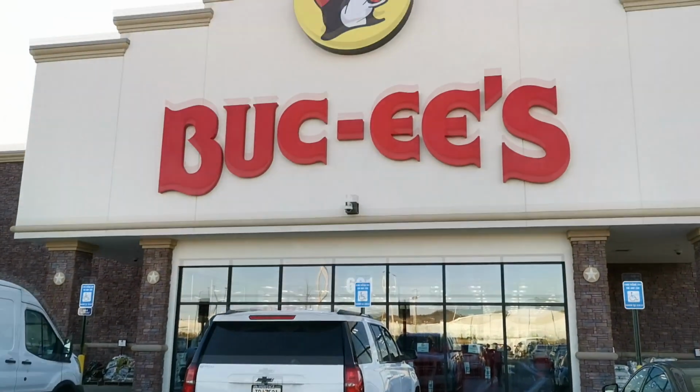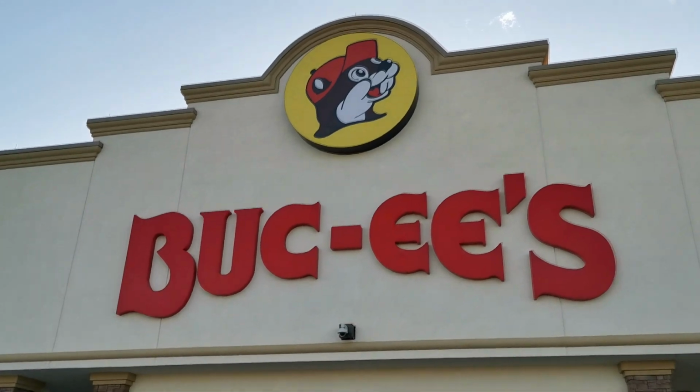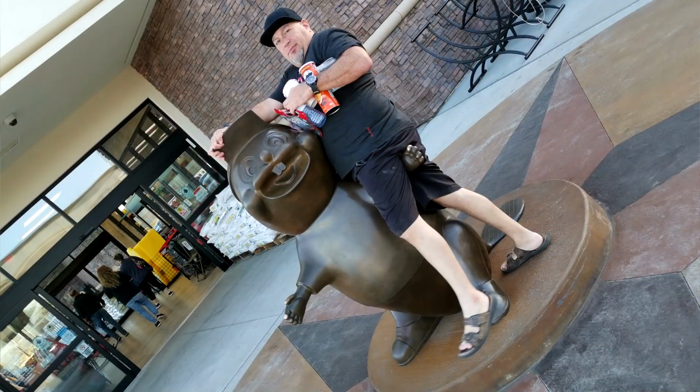So we ended up stopping at our friends in Nashville. Before that, my wife has spent a lot of time going to concerts and stuff in the States, and she always raves about this truck stop called Buc-ee's with a beaver. And I'm like, I've never heard of Buc-ee's. And he's been to the US a lot. He's basically like, what's wrong with you? Why are we stopping at a truck stop?